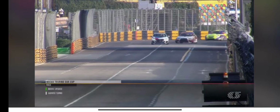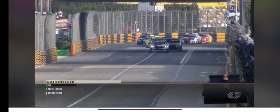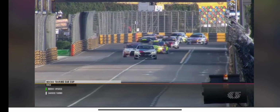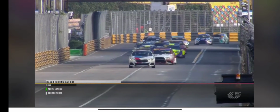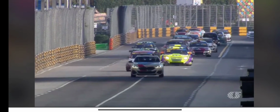BMW providing the official cars. They had a good opportunity, quite a lot of cars as well, provided by BMW to be the official car for this year between 6:30 local time and, I beg your pardon, between 7:30 and 8:30 this morning.